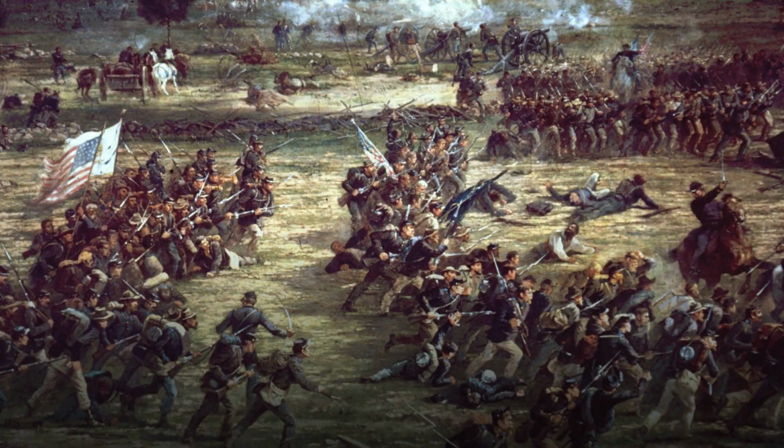The decisive day of the battle was July 3rd, when Lee ordered a frontal assault on the Union center known as Pickett's Charge. Despite heavy casualties, Pickett's men advanced across an open field, but they were met by a withering barrage of artillery fire and musketry from the Union defenders. The charge was ultimately defeated, and the Confederate Army was forced to retreat. The Union victory at Gettysburg was a major setback for the Confederacy and helped to turn the tide of the war in favor of the Union.